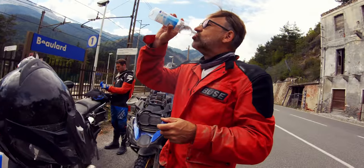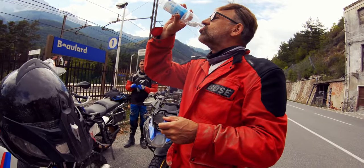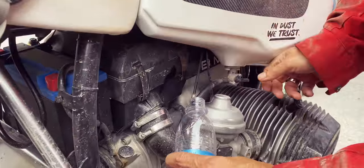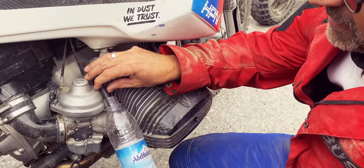We're gonna fill up Jochen now and then we're gonna fill up Thomas's bike. Now with these big adventure bikes, we made sure we didn't fill up the tanks every time we went to the gas station, just to kind of keep the weight low.